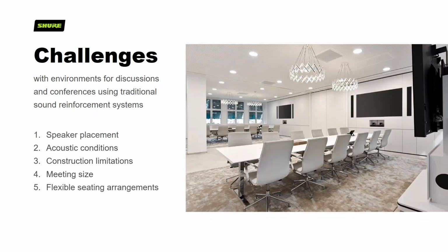And then flexible seating arrangements. Imagine in that multi-purpose room that we have here, you can see that there is a dividable wall in the middle. It's open right now. So there are two rooms combined into one. As a consequence, there are different seating arrangements, maybe even changing pretty quickly at the last minute.